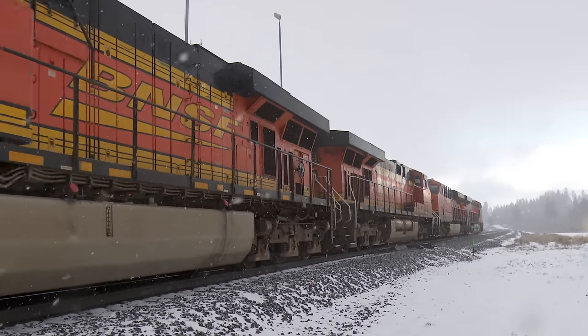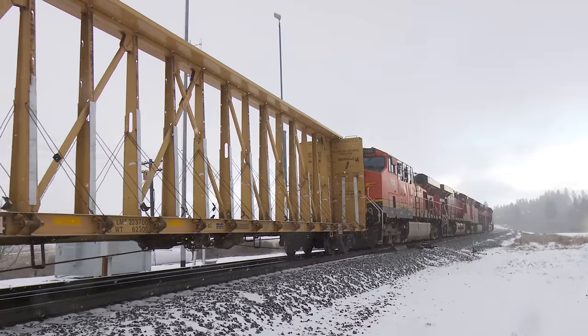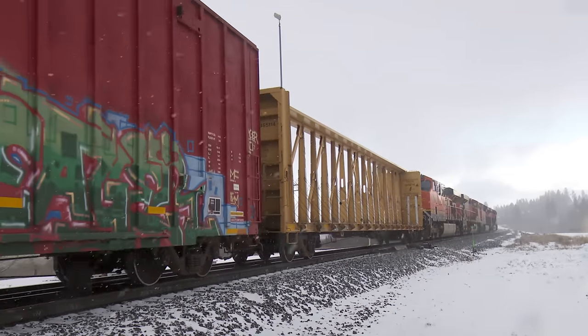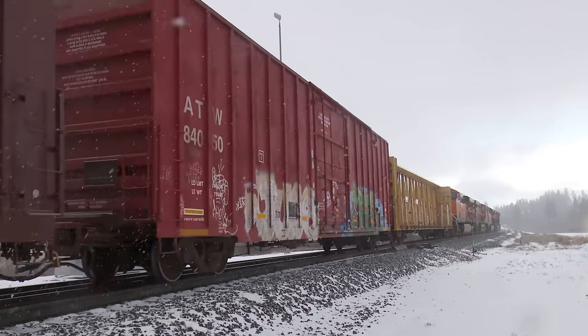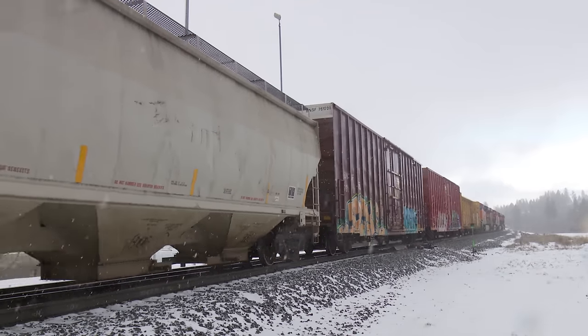The trailing locomotive in this consist, BNSF 7695, is unique. It is the only engine on the railroad's roster given a yellow BNSF swoosh logo. Railfans call it the Gold Bar Unit.